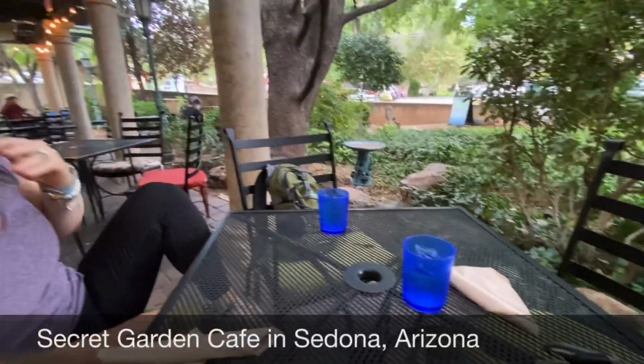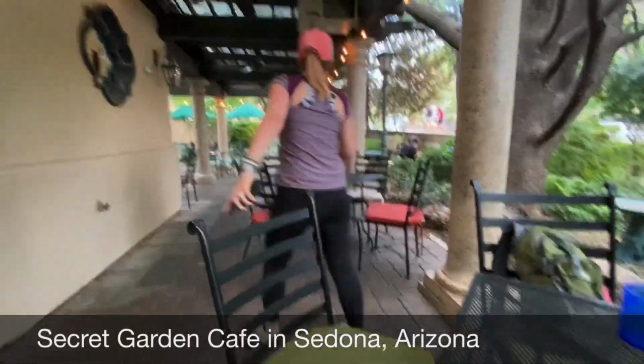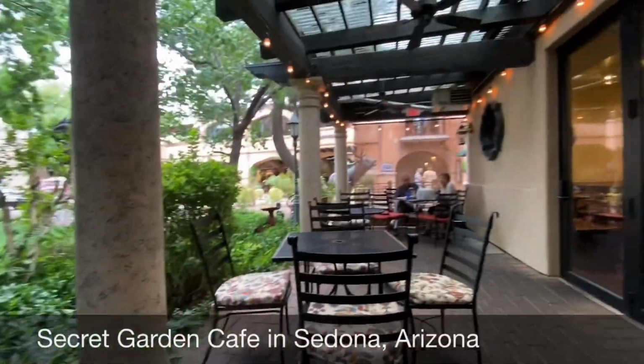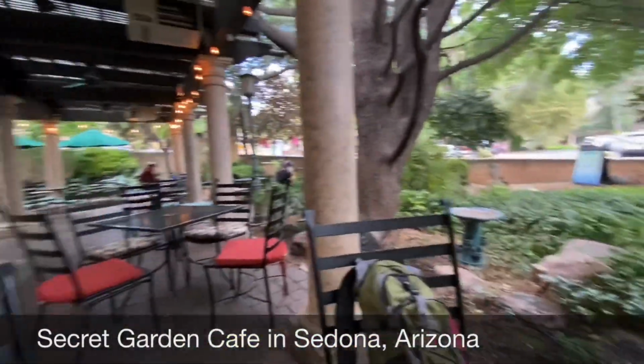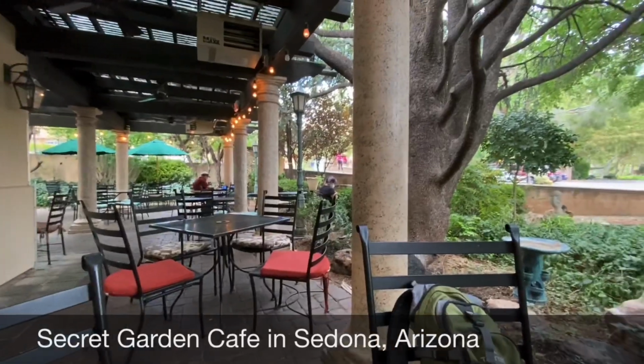This restaurant definitely has a very nice laid back layout and environment, especially if you're sitting outside. It's a beautiful layout, and you kind of get to experience the nice breeze of Arizona.